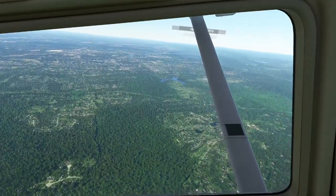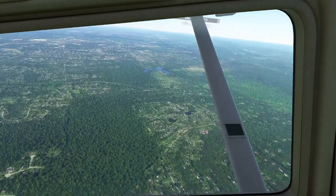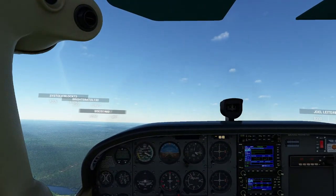And like I said, we're going to be leveling off in just a minute to pick up some speed, and we'll be on our way. There's our first waypoint, and we're about a minute late. That's probably my fault, though. Oh, well. All right, coming up on 3,500 feet.